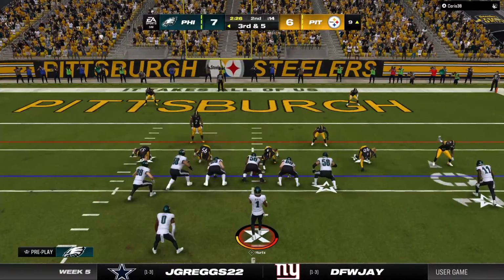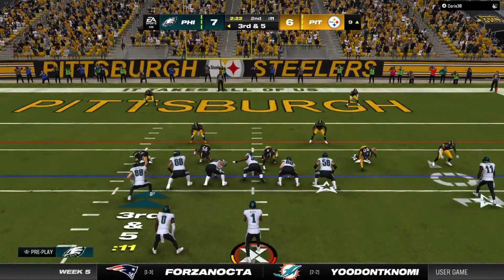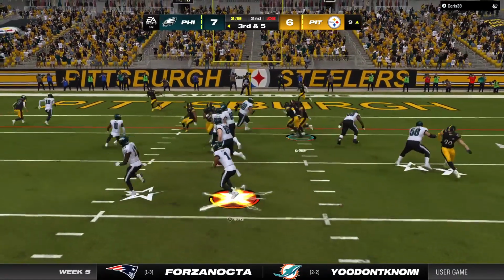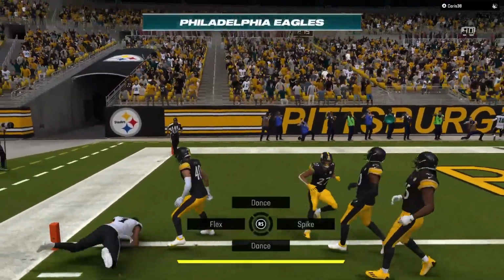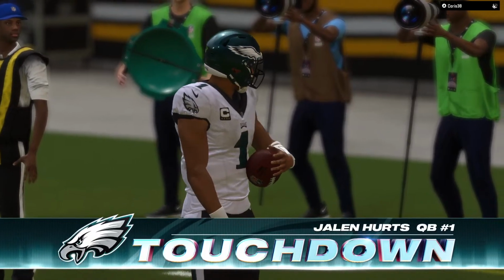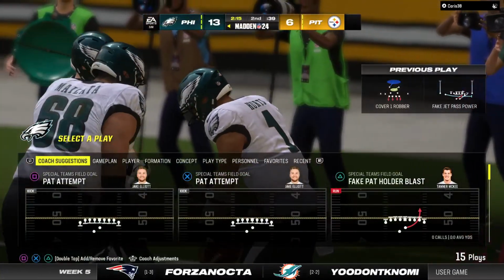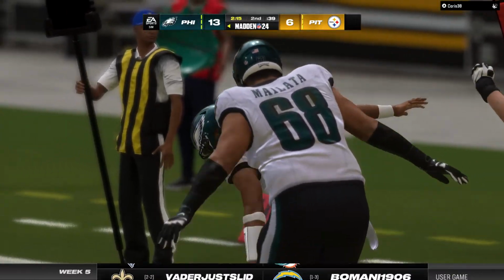And the Steelers now in the nickel here on 3rd down. And he'll take it into the end zone for an Eagles touchdown. Jalen Hurts with touchdown number 7 on the year. And the Eagles are able to widen their advantage.